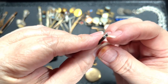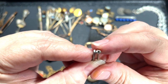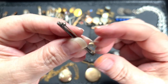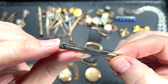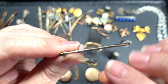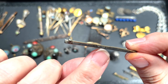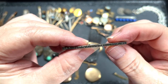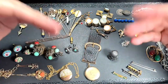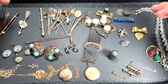And this pin is a C clasp, but it has the little latch. So this is a little bit later, probably the 1910s, 1920s. See how long the pin extends over? Just stunning. And this is a sterling piece. It says so right there. So gorgeous. You gotta love them. I do anyway. I always pick up what I love because if I don't sell it, I don't mind it being in my collection whatsoever.